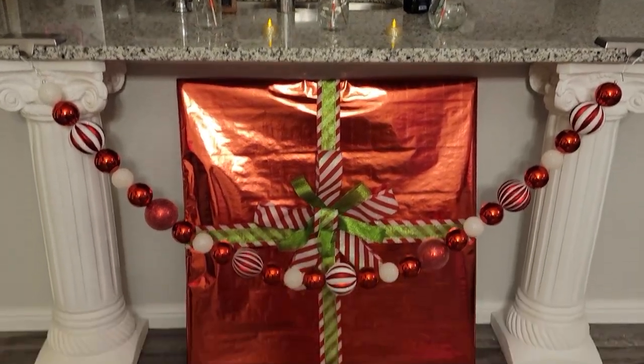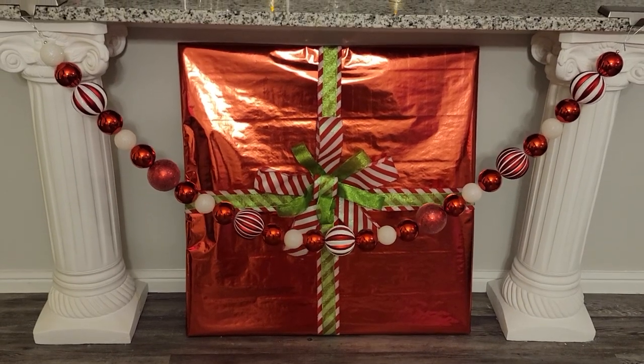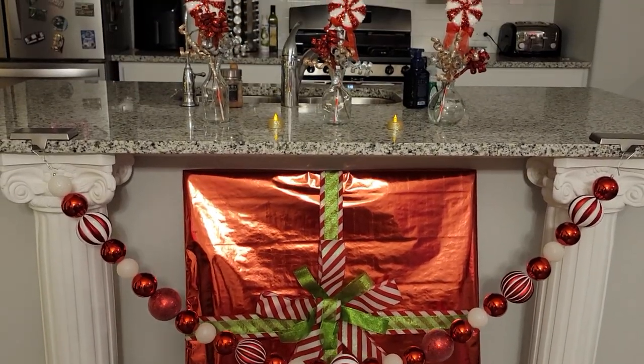I'm always moving things around. Even on Christmas Day, I'm adding things, moving things around. I'm just never quite finished decorating.